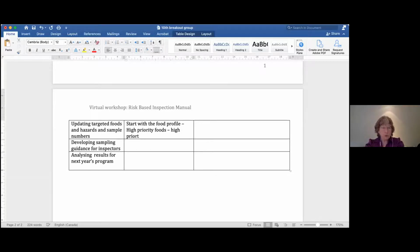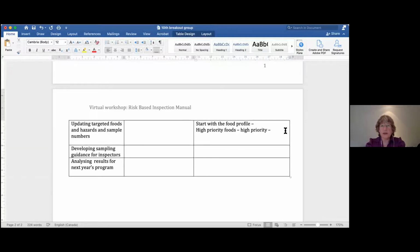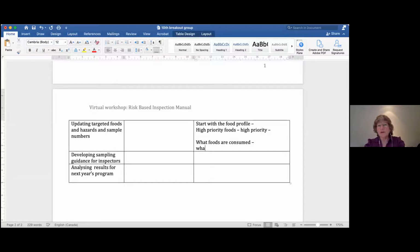Okay. So you cannot sample everything. You cannot sample all food products. So what you do is you start with your food profile. When you're talking about the food profile, you're saying what foods are consumed. You want to say, Jamaicans eat what? How much of each one? If yogurt or kefir is at the bottom of the list, you might be starting with UHT milk, or with pasteurized. So you try to have that discussion about what foods are consumed. What are the high risk foods? So volume. If at this point you have any association with food illnesses, you might bring it in as a high risk food here.